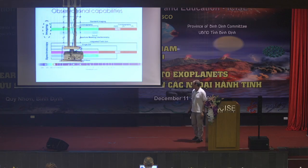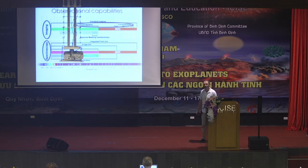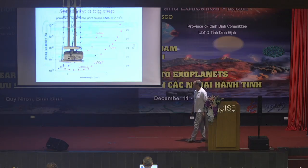So the observational capabilities I mentioned: imaging, spectroscopy, of course, with different possibilities, including slitless spectroscopy and so on. And you notice especially the devices of coronagraphy, which will be especially useful for planet studies.